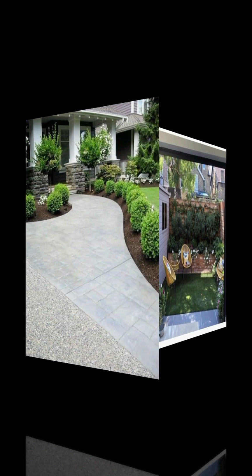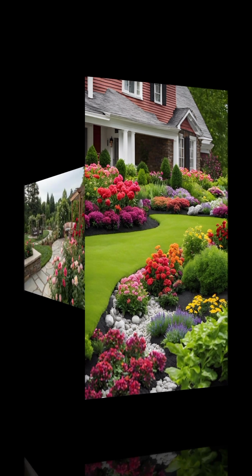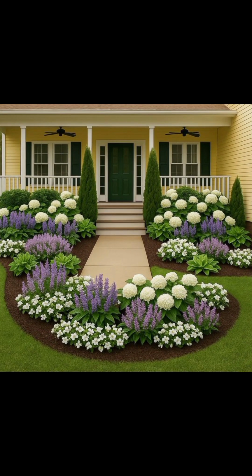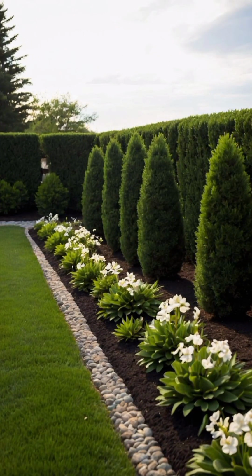Then you have to decide plant placement. Arrange plants according to their growth habits, with taller ones in the back and smaller ones in the front. Hardscaping. Incorporate hardscape elements like pathways, patios, walls, and decorative features. Use materials that complement your garden style.